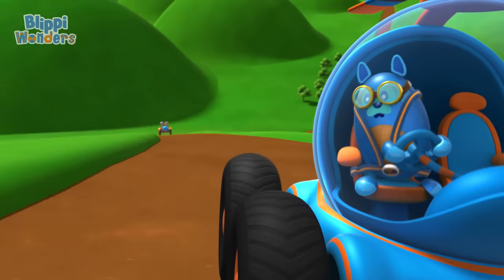Shrinking down! The Blippi-mobile is ready for adventure! Here, ducky ducky! Here, little ducky! Whoa! Big ducky! Hang on, Debo!